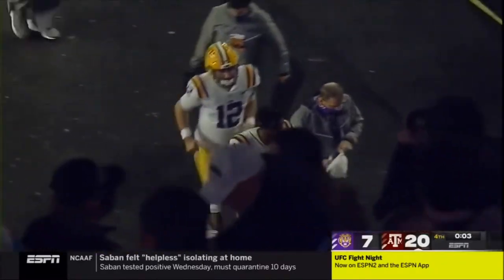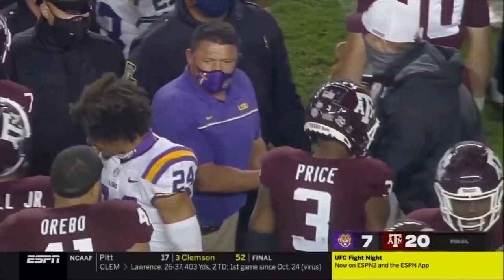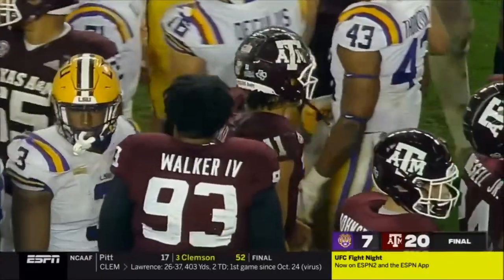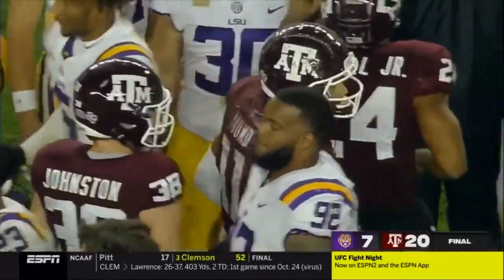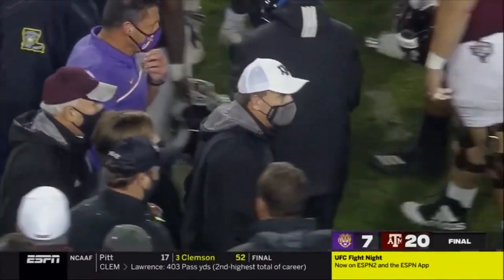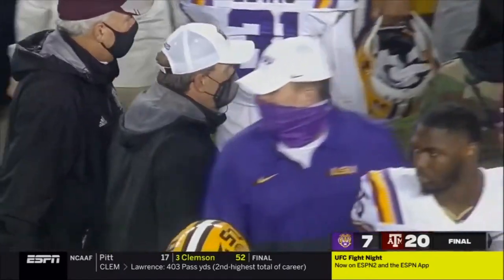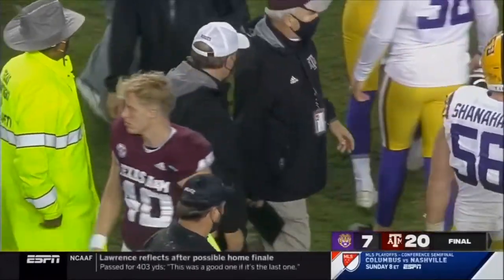And the great thing for Jimbo and A&M is they still have the offensive line. They still got Isaiah Spiller. They still got Kellen Mond, who's got a ton of experience, right? So, again, corrections to be made, but they have the people with the capability to do it. 20-7 is your final. Texas A&M over LSU. So Jimbo Fisher's team shakes off the rust to a certain extent. Certainly on defense they did, and win by a couple of touchdowns.